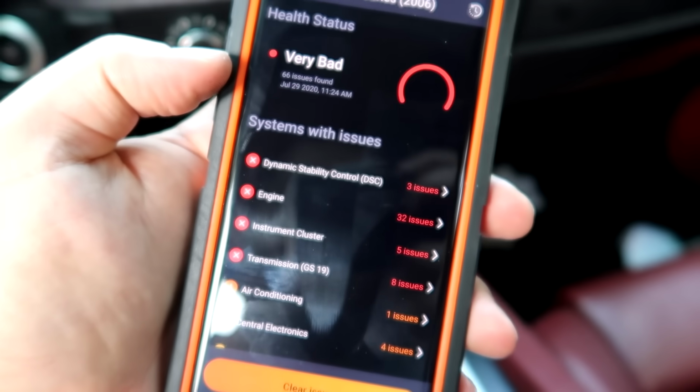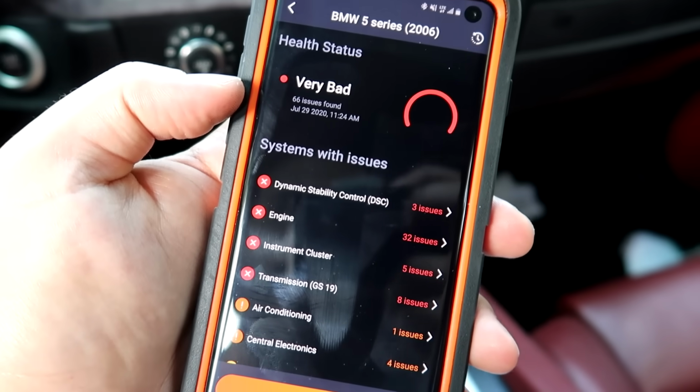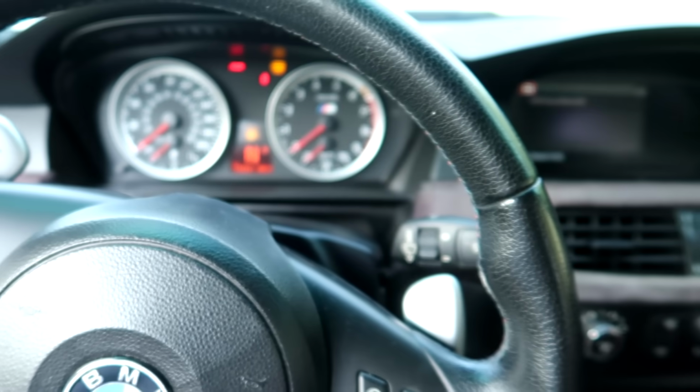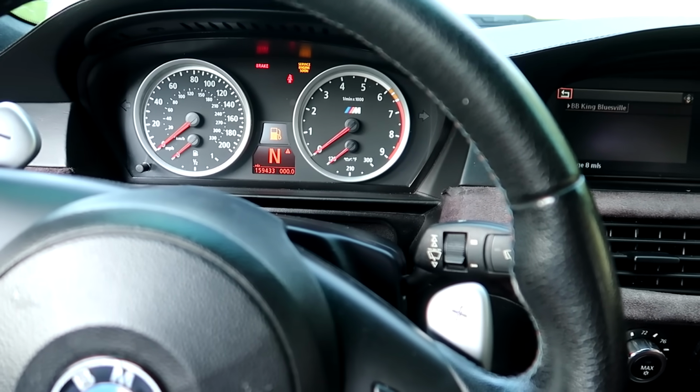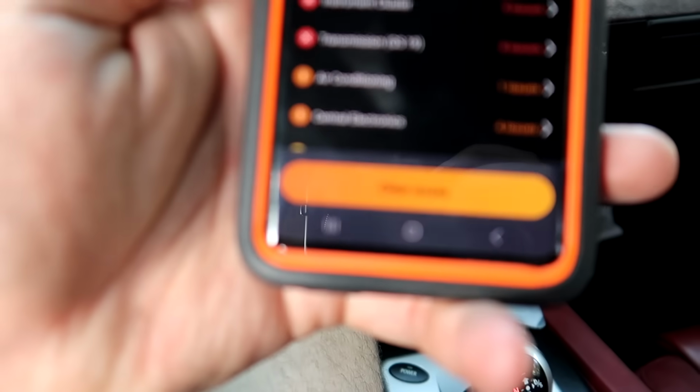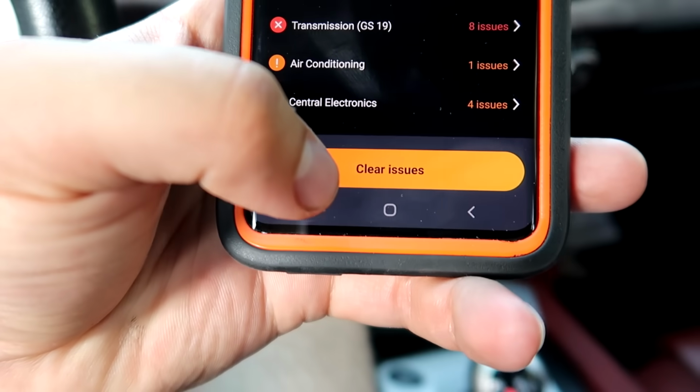But before we do anything, remember this car came with a dead battery. We tried jumping it once we put this fresh one in. Now it does run, it just runs really poorly. So what I like to do, best practice always, especially with cars with a ton of electrical systems, we're not even gonna look at those codes.